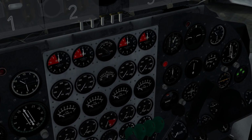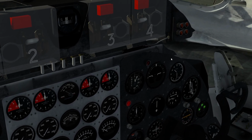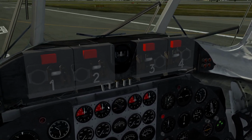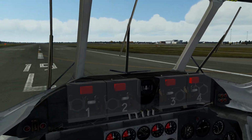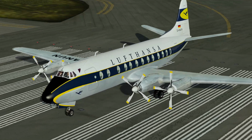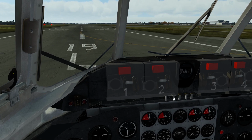But yeah, I think that's it in terms of the basics that I would want to talk about. I mean, not the highest system fidelity, but you know, okay. You do even have the wipers working, so look at this. All three wipers do work. Let's have a look from the outside. And look, they are even animated from the outside, so not bad actually.